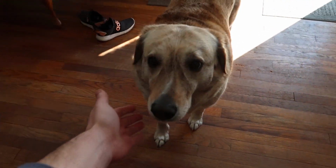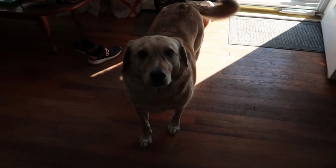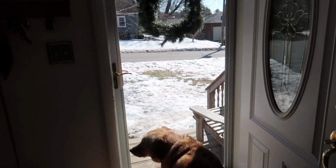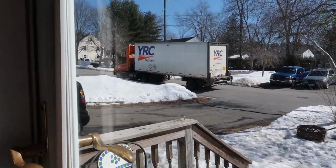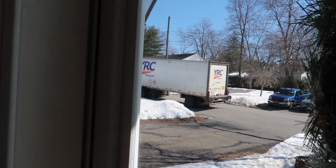We just gotta wait for the truck to get here. Soph's waiting too, right? Hi. She's just watching the door, waiting for the guy to come. You're a good girl. All right, guys, the truck is here. Soph sees it. There it is, YRC Freight. I'm gonna pop on some shoes, help him out.